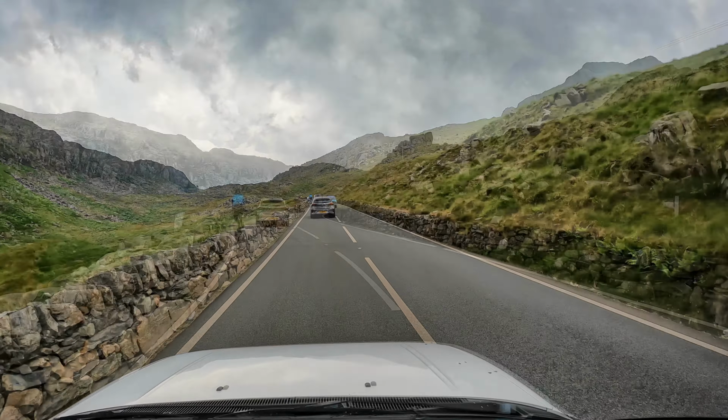The magnificent Llanberis Pass was formed between 539 and 419 million years ago. The road up the pass is spectacular. The summit is at 359 metres.